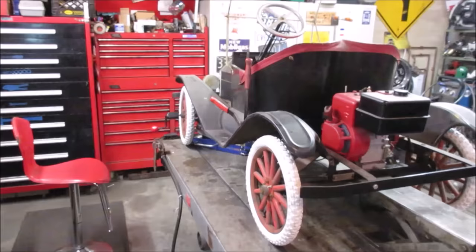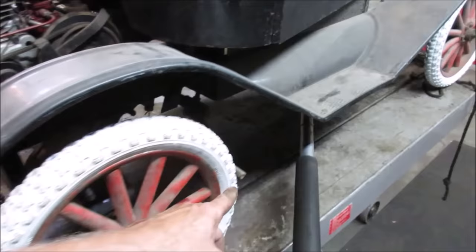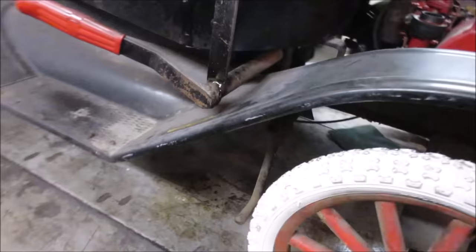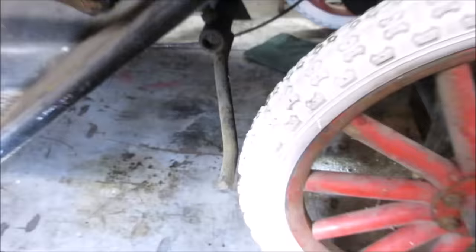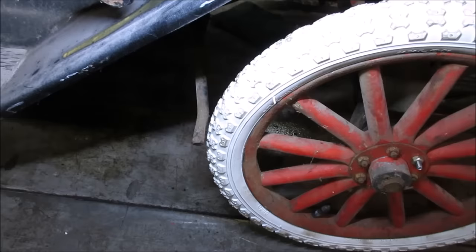Oiled up all the linkages, all that seems like it's pretty good. We can adjust the brake lever. It's touching on this side. It rubs against the tire, that's all it's got, and probably works as a parking brake also. But the other side, grab a light. The other side's not touching. Got a little bit of an air gap between the tire. But it looks like it's got a set screw and a jam nut right there. We can loosen that up and give it a little bit more tension against that tire.